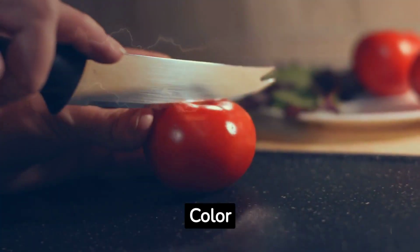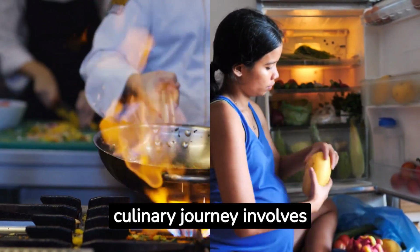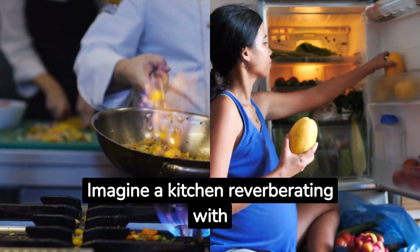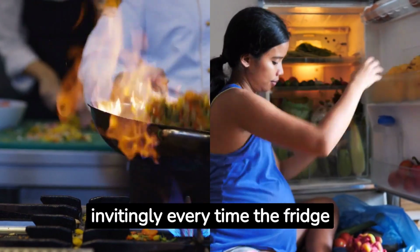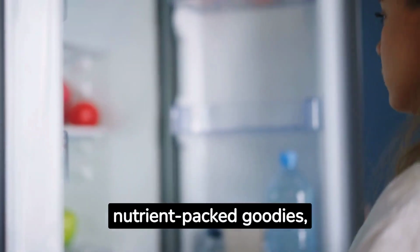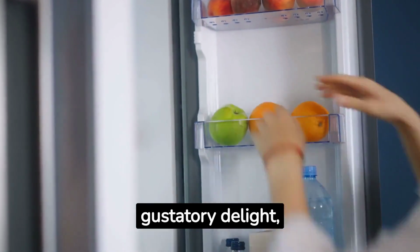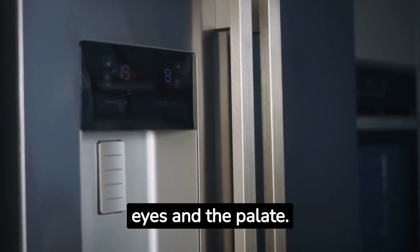Point 1. Kitchen transformation: a canvas of color. The initial step towards embarking on a vibrant culinary journey involves transforming the kitchen into a canvas of color. Imagine a kitchen reverberating with hues of fresh and wholesome foods that beckon invitingly every time the fridge door swings open. A well-stocked fridge, boasting a variety of nutrient-packed goodies, can serve as a visual and gustatory delight, encouraging one to whip up meals that are both pleasing to the eyes and the palate.